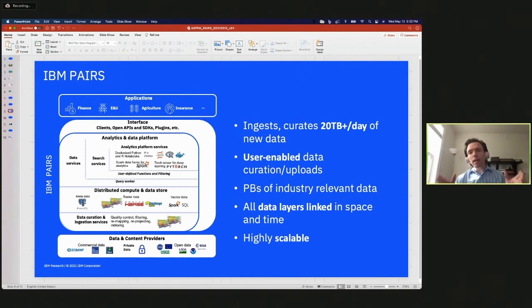Then once the data is in the cluster, it's quite key. Everything is linked in space and time, which, in your words, means everything is on the same projection in the cluster and thus easily accessible. And all these headaches you get with reprojecting are gone.